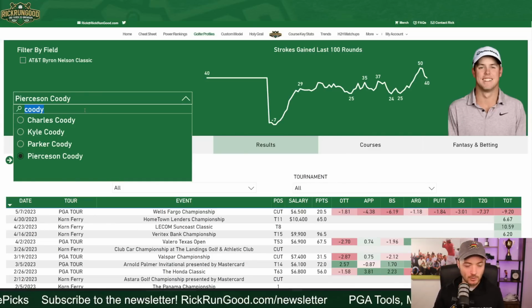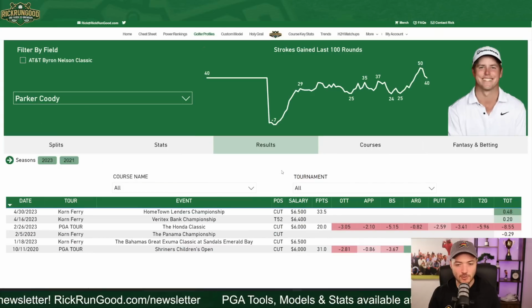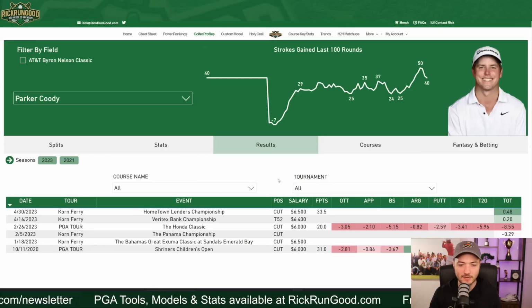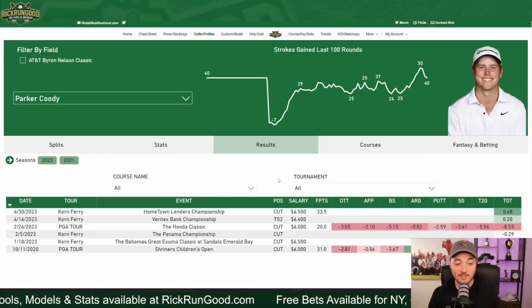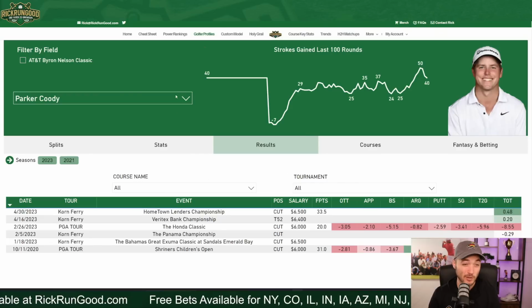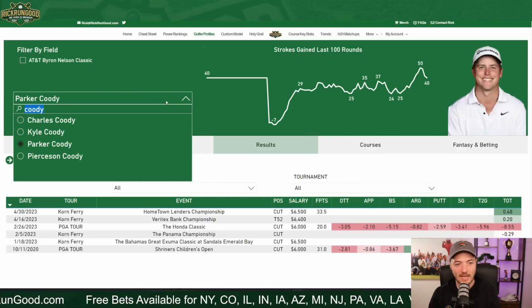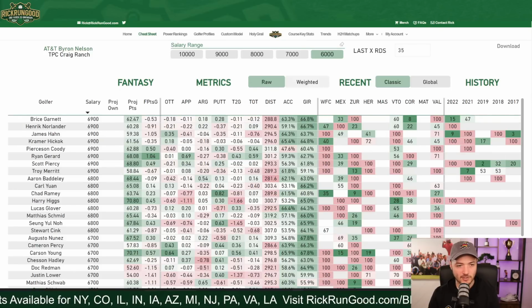Parker, and don't confuse the two, has not had the amount of success yet. I don't know what his status is. I don't think he has full status on the Korn Ferry because he's only played a handful of times. But he has missed four of his five cuts this year. He made the cut at the Veritex, he finished T52. Don't confuse the two. Pearson is, as of right now, the tangibly better golfer, but comes with a ton of risk as well.